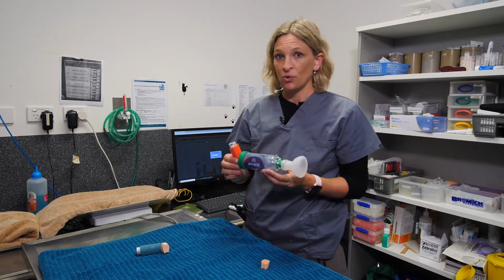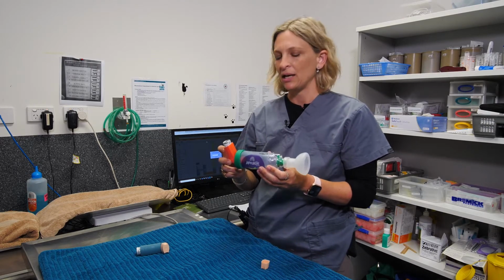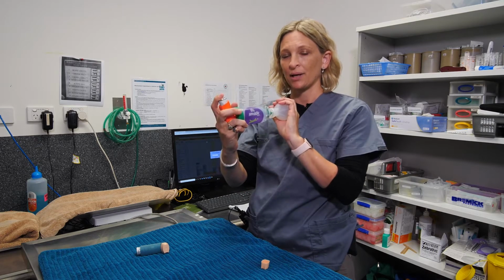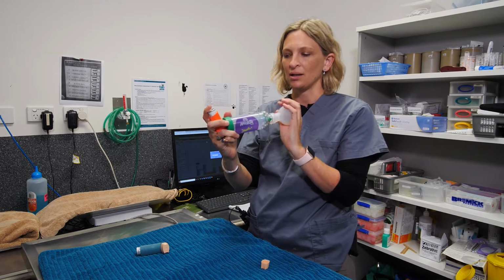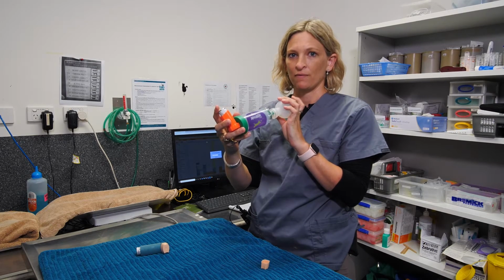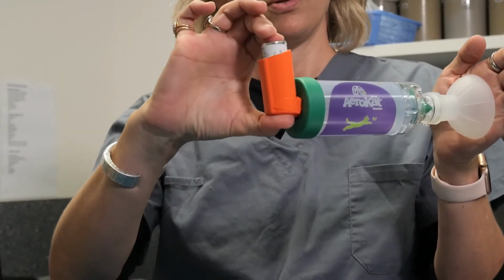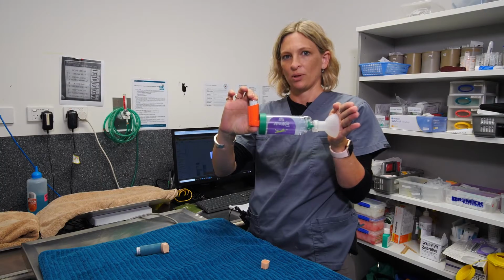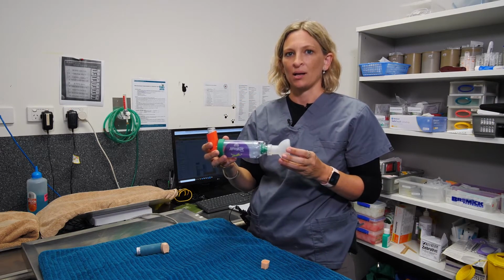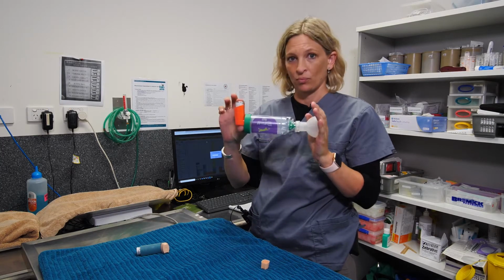If the dosage for your cat is 2 puffs a day, 2 puffs morning and evening, then it's important that you do 1 puff, allow the cats to breathe the medication in, and then do a 2nd puff and allow the cats to breathe that medication in. Don't do 2 puffs into the chamber like so. The cats will get more medication inhaled into their system if you do separate dosing with the puffs.